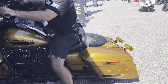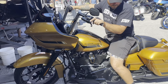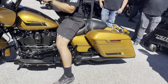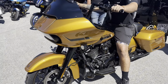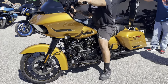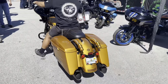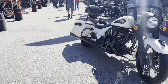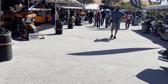Look at this, a 2023 Road Glide Special. This color was slept on, man. Nobody really noticed it, but it's pinstripe. The pinstriping is what really set this bike off. Got the Chrome Works exhaust on it already. Got the seat done already. He's going to test the suspension. I know, guys, you couldn't be here. This is totally for y'all.